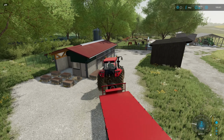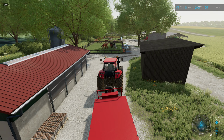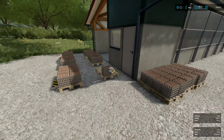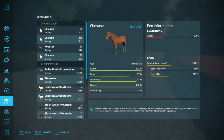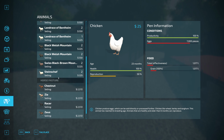So as you can see, the chickens have been very busy creating eggs since December. We've got quite a few palletfuls, but they have gone through all of the sorghum now. If we take a look at the chickens, they are nearly out of their base food, which has been sorghum. And we're going to have to give them a top up.